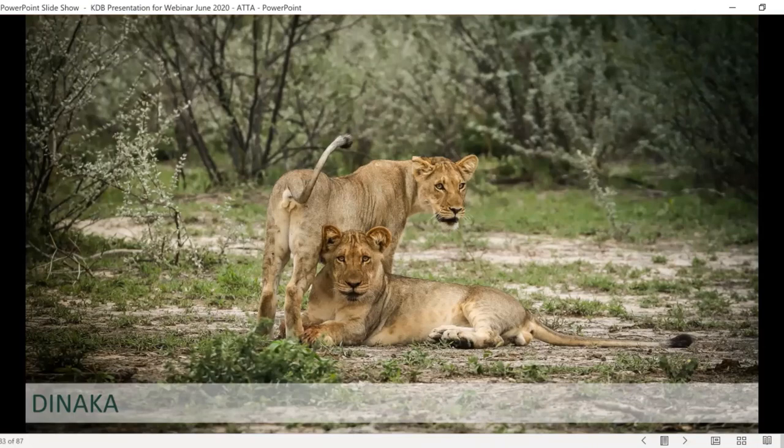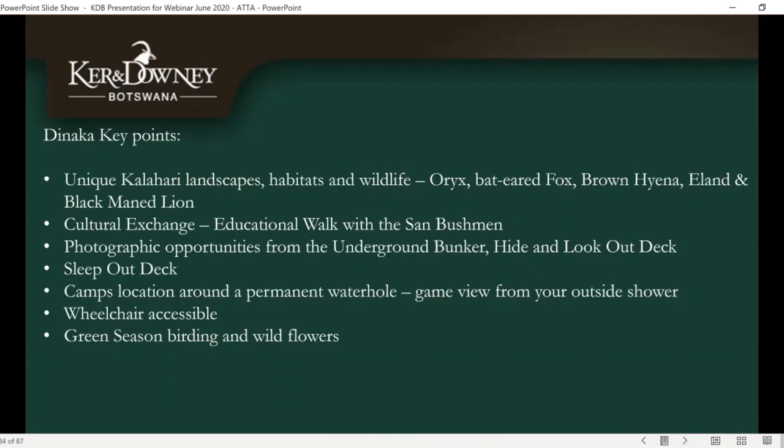So some of the unique selling points about Dinaka is the educational walk with the Sand Bushmen. Really great for families, for everybody. We've often had guests that will head out a couple of times during their time at Dinaka. And then we've got the unique structures. So we've got the hide, we've got the lookout deck, we've got the underground photographic bunker, we've got the sleep-out deck. And we've got permanent water in the area, so there's a lot of wildlife that congregates around there. During the green season, incredible bird life and wildflowers.